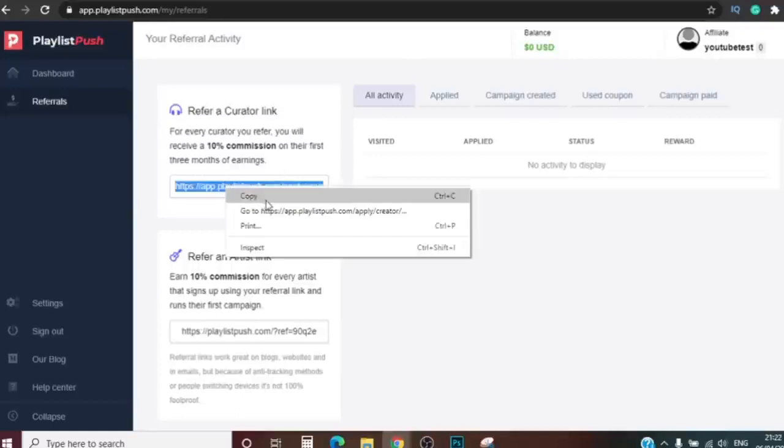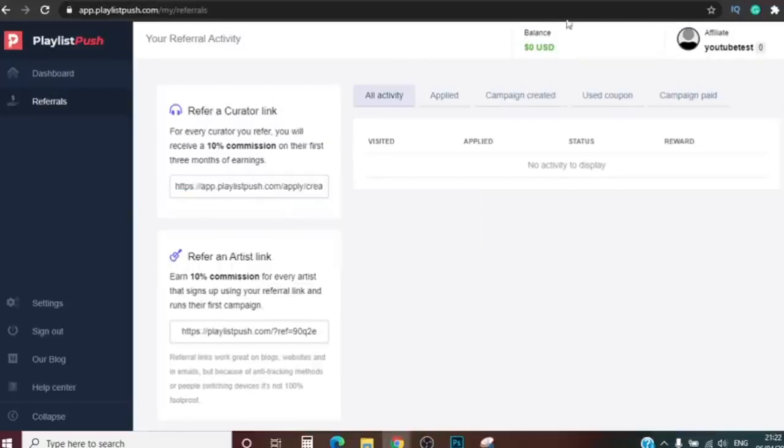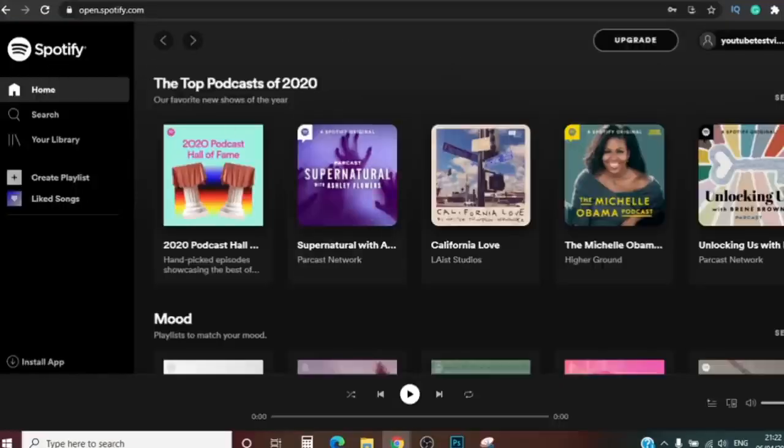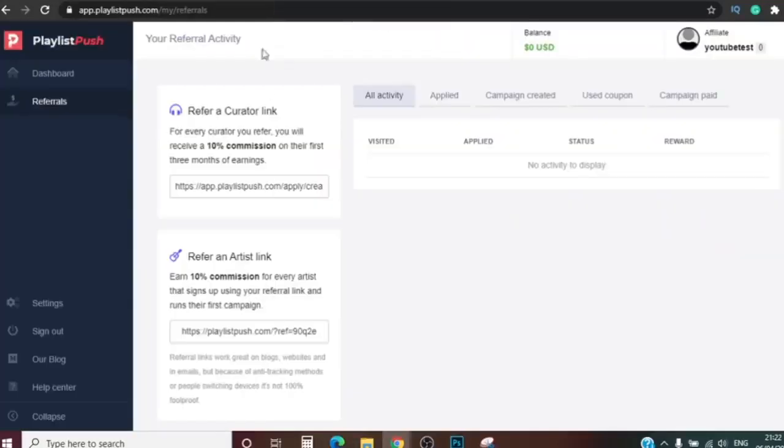By the time you start making money, you're going to have money to go and pay people on PicoWalkers to join your Spotify playlist. And when they join your playlist on Spotify, you're going to get approved right here as someone who's going to be listening to music. So when you click on dashboard, you're going to see a part where you can listen to music, right? So right now, what you want to do is go back to Google Keyword Planner, right? That's going to be the next step, I think.